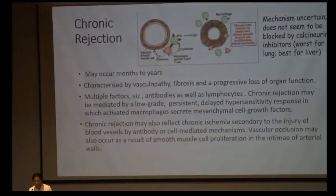Then coming to chronic rejection, this mainly occurs months to years later. It is characterized by vasculopathy, fibrosis, and progressive loss of organ function. There are multiple factors, antibodies as well as lymphocytes. Chronic rejection may be mediated by a low-grade persistent delayed hypersensitivity response in which activated macrophages secrete mesenchymal cell growth factors. So chronic rejection may also reflect chronic ischemia. Actually, it is a sort of vasculopathy rather than a rejection per se, secondary to vascular injury to the blood vessel, which is mediated by antibody or cell-mediated mechanism.